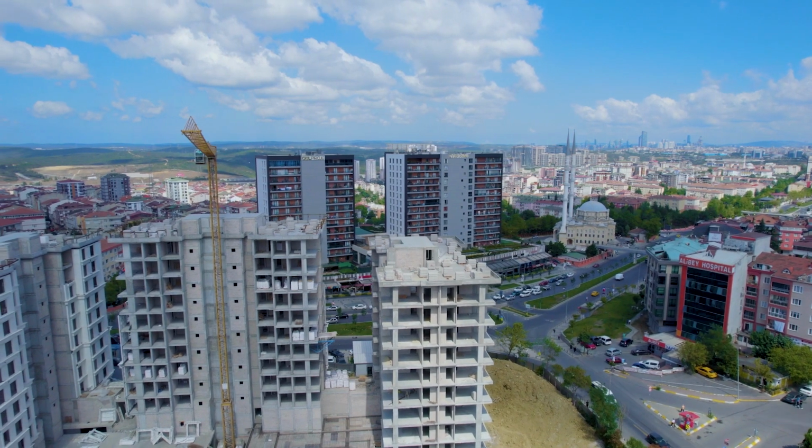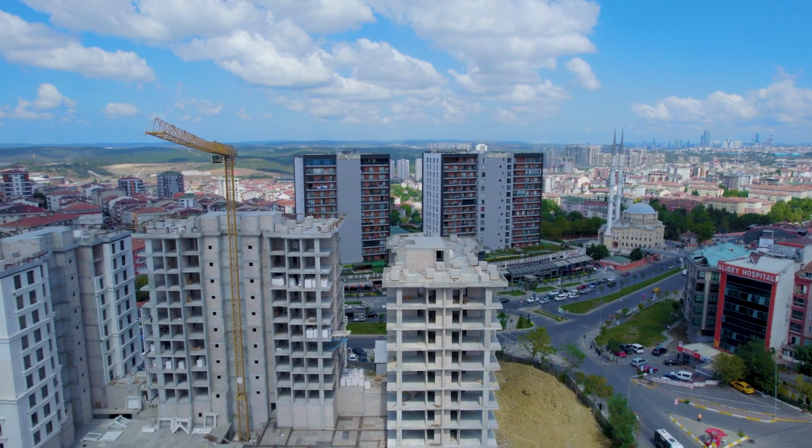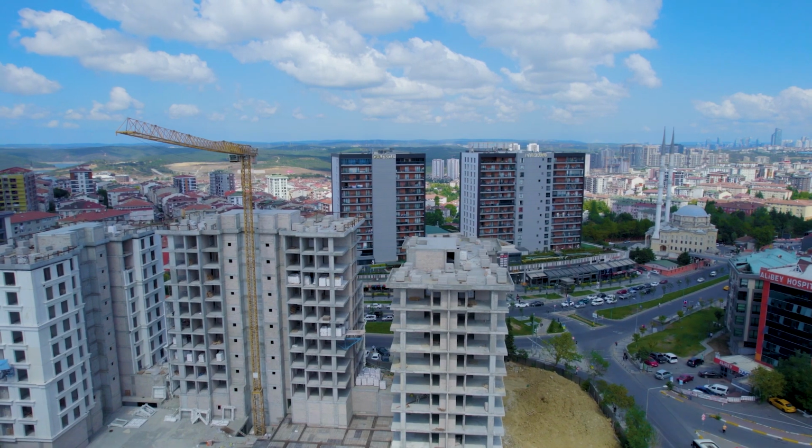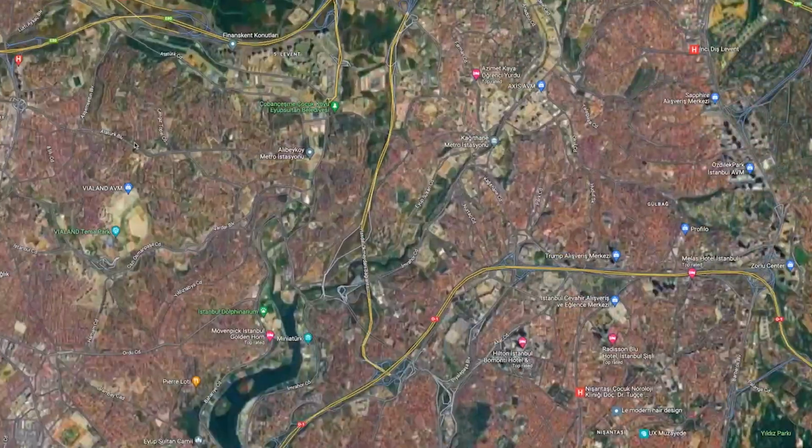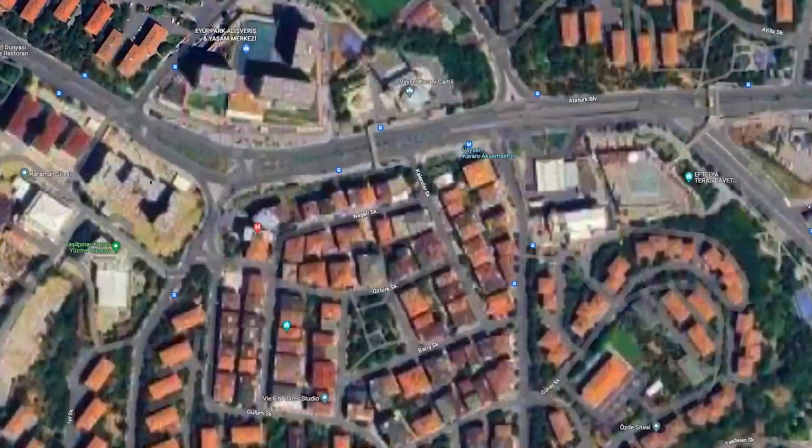Perfect zone for family living. That being said, let's jump on the map and see exactly where we are. Now, this is the general map of Istanbul. This is the European side. Yes, that is exactly where our project is.